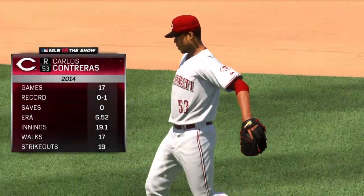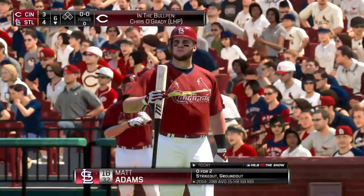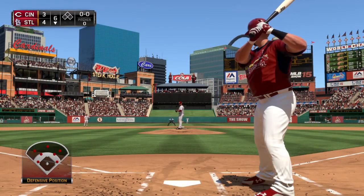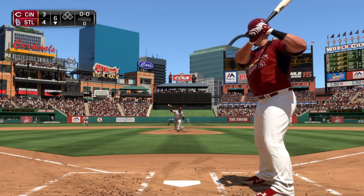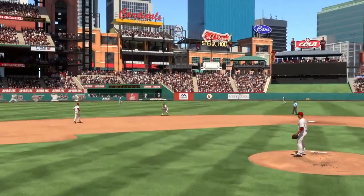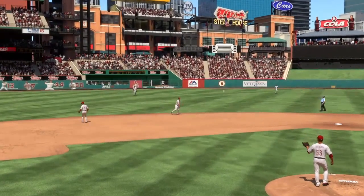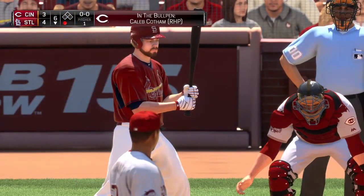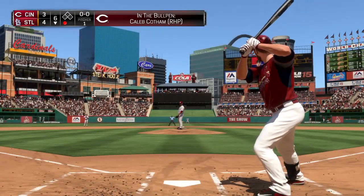Carlos Contreras will come on now as he'll start out the bottom of the sixth. Matt Adams will lead things off for the Redbirds here in their half of the sixth inning. Hit hard to short. Well, this will be taken in out there at short, and that's the first out of the inning. Brandon Moss will dig in, 0 for 2. He's flied out and popped out so far.